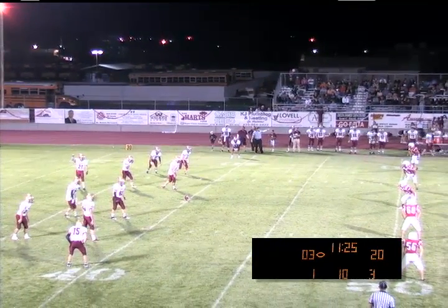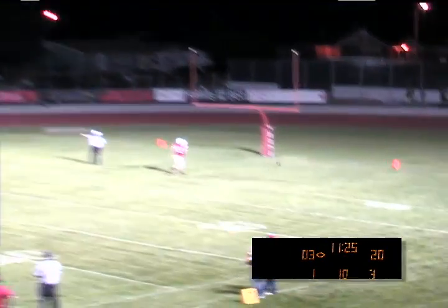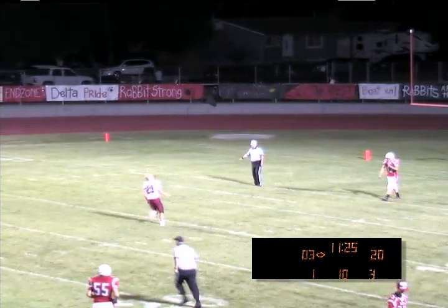So we grind through that whole second quarter. We do get one field goal out of Delta, and then in 35 seconds, a score from Juab. And this ball through the end zone, it'll be a touchback. Yeah, just a good kick right there by Kyler.